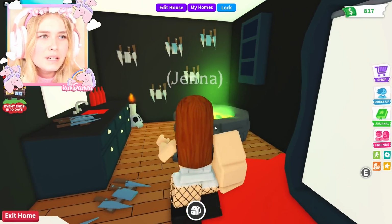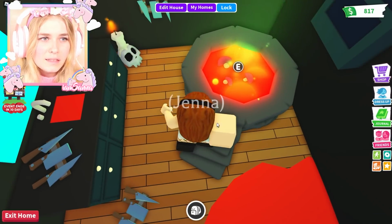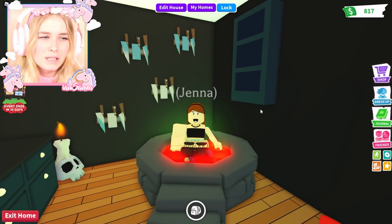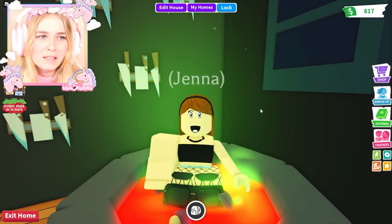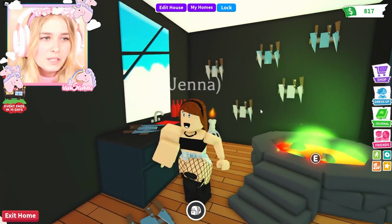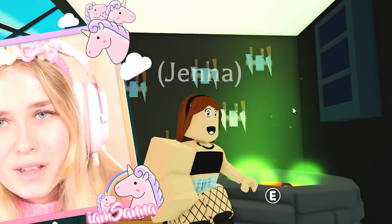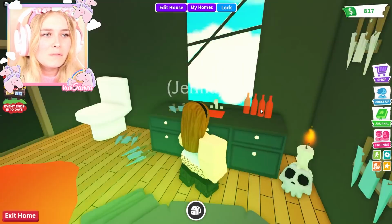Oh my gosh, it's her bathroom. Whoa, okay, this is creepy. Look at this, the whole bath. Oh my gosh, this is where Jenna takes her mushroom bath. Maybe Jenna has mushroom toes too. I wonder why she wouldn't have become friends with me earlier. If she has mushroom toes, that'd be great. I'm just joking. But maybe she does have mushroom toes.